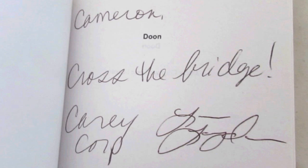Anyway, after I read the book, there was a signing that they were doing nearby, so I went to that and I got to meet them in person, and they signed my copy. As you can see here, meeting them was great. They're just such nice ladies. I'm really happy to know them.